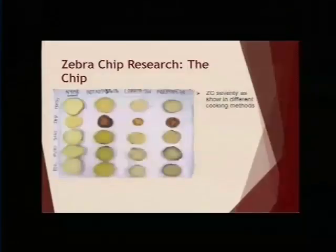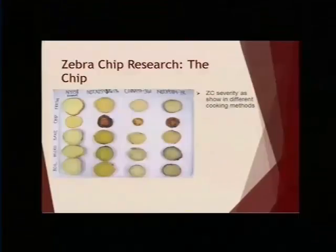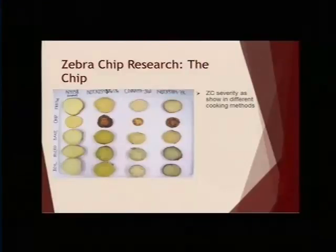And then here we did a quick and dirty test, with several different varieties, of the effect of cooking. We see the fresh across the top and the chip second down. And then bake, the color doesn't seem to be that bad, but microwave and then boil. So the real problem is with the Maillard reaction with the chip.